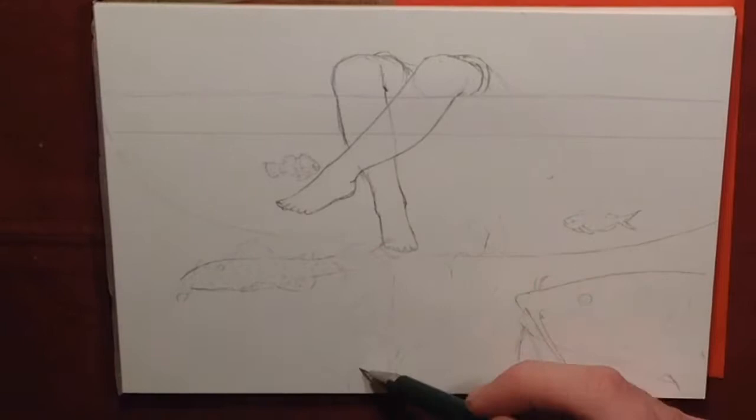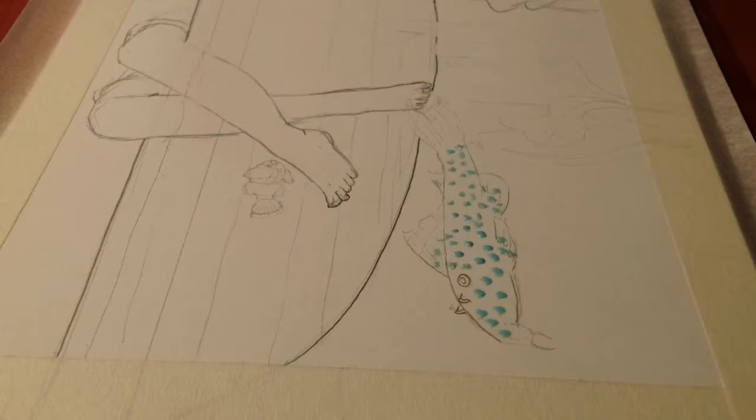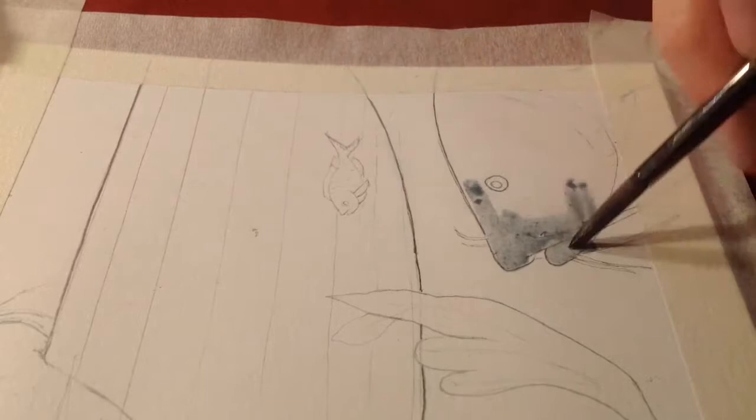I'm just going to put some masking tape around the edges, not the full width of the tape, just so I don't lose too much paper. And add some masking fluid to cover the white dots on the pleco. The brand name is Vallejo, V-A-L-L-E-J-O. The little clownfish is coloured with yellow ochre, lemon yellow, and burnt sienna.